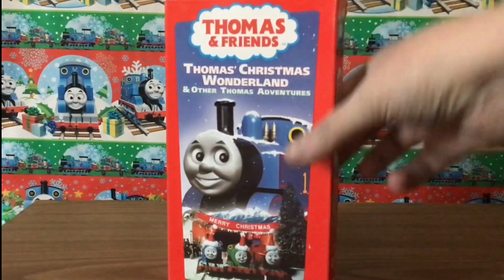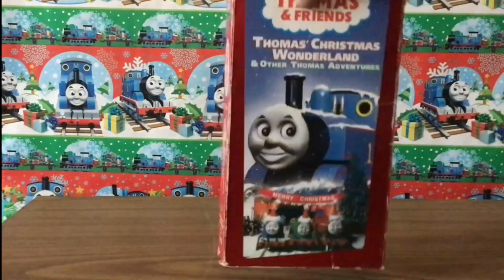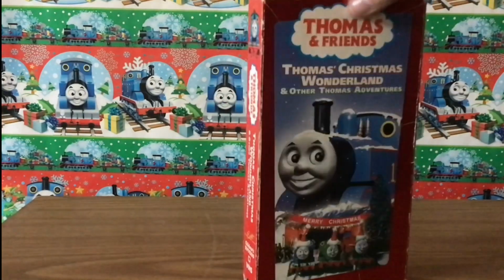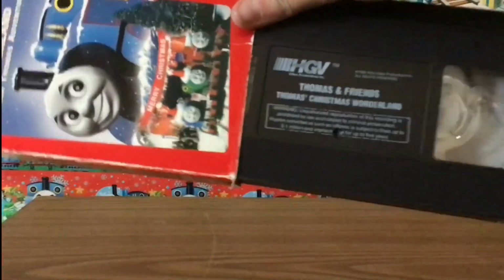And then, once again, we have 2 copies of Thomas's Christmas Wonderland. This one, I know this is, yep, it is the black ink. And then this one, given the darker color, I think you guys know. Oh yeah, GT, what is it? It's yet another Canadian print.